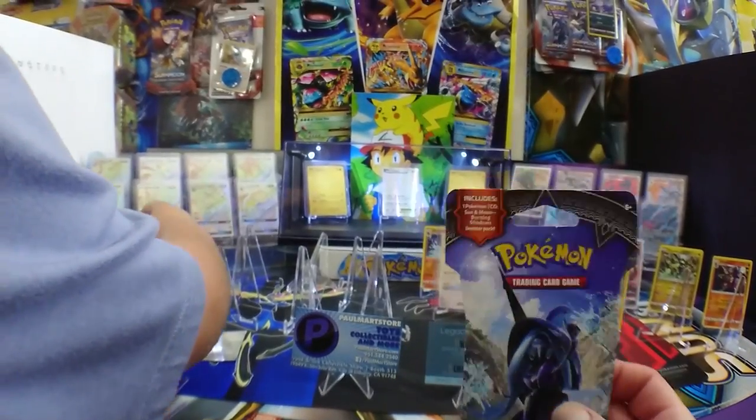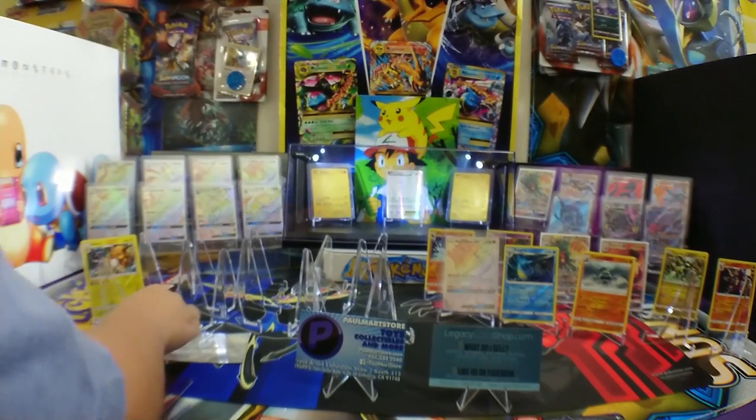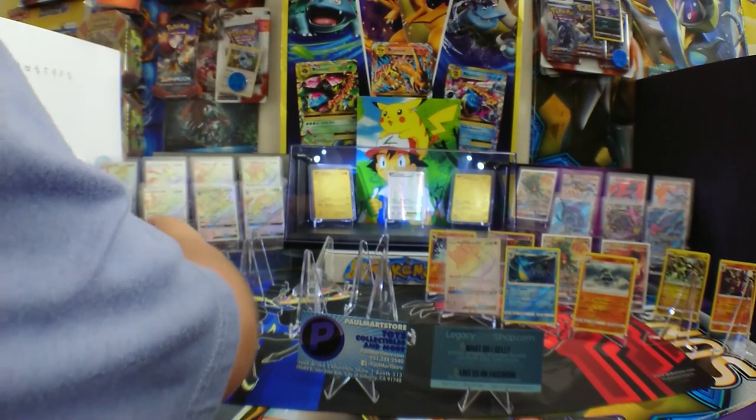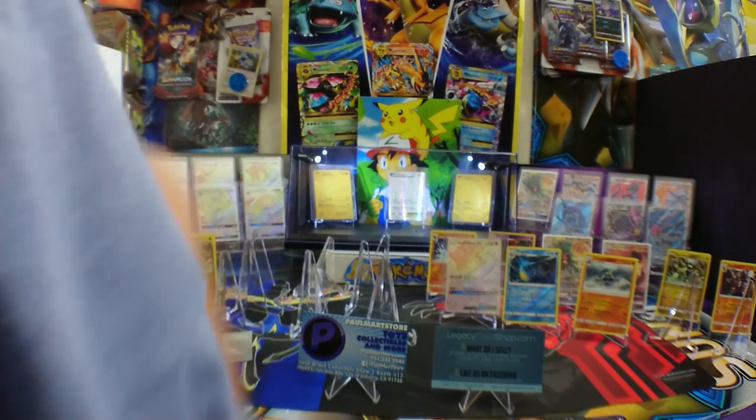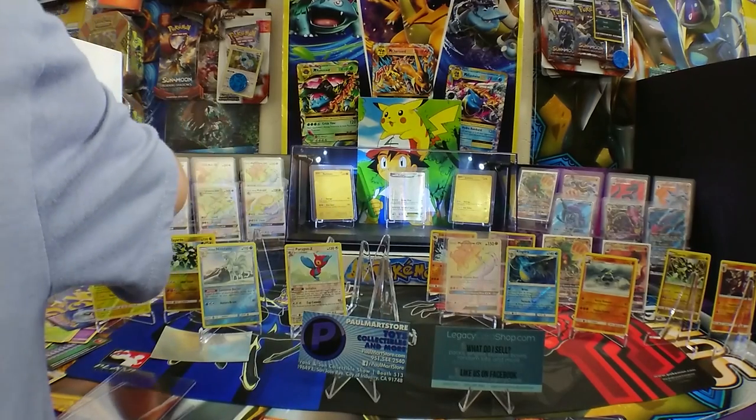One more. We're opening up these packs now. Clean up your side. Okay, my side's like a mess right now. If you guys were here, you would have seen it. Yeah, it would be a mess. These are Pokemon cards. I know. What a mess we made.